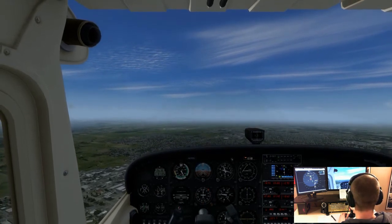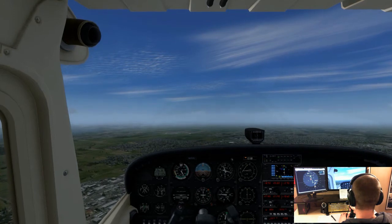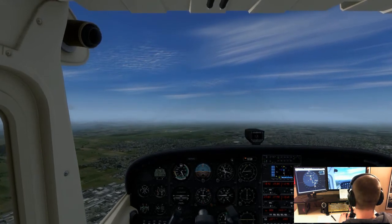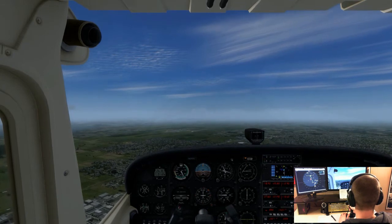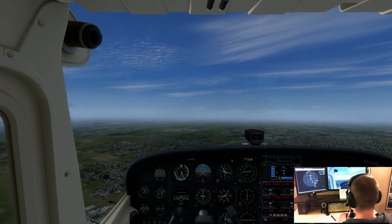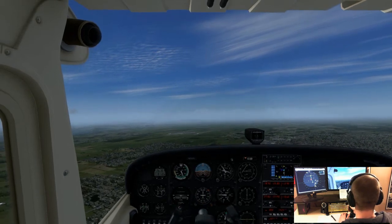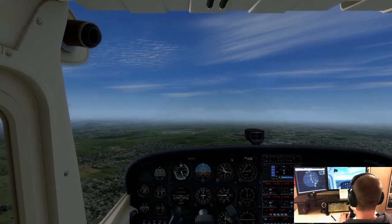Eugene Tower, Cessna 2767 Lima. Cessna 67 Lima, Eugene Tower, go ahead. Cessna 67 Lima, landing Malon Suite. Cessna 67 Lima, enter left hand on the 45 runway 34 left, Malon Suite, altimeter 3018. Enter left hand on the 45, runway 34 left, Cessna 67 Lima. Fighting it. There we go. So basically, I don't have to enter on the 45 because I'm going to turn right into the base here.